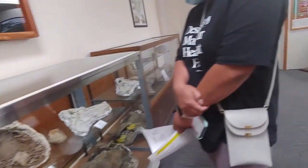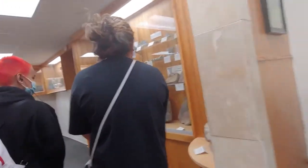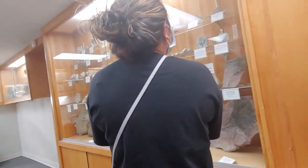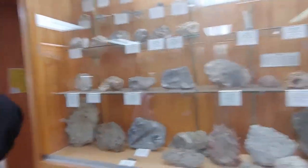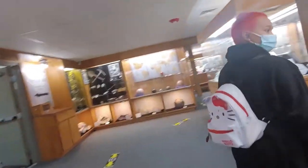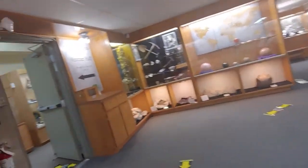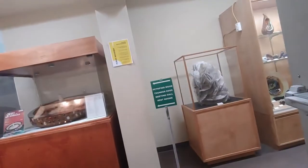Yeah, they're big. What's that name, that white lady? She said some of this is donated. People that dig this one bring it here and donate. Wow, that's awesome. In the back, they have more exhibits. It's more in here.